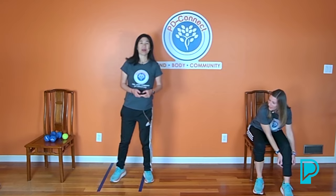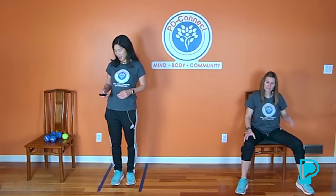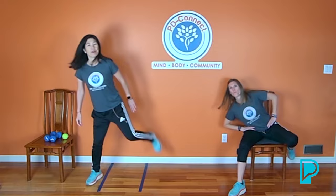Okay, excellent. Last one is butt kickers. I'm going to get wide here, and then I'm going to kick myself in the butt. Let's add the row. Butt kickers with rows. Again, this is tough. This is, again, two different channels of motion. The legs are going side to side, and then the arms are going forward. Our brains have to figure it out, and that is what is so important.